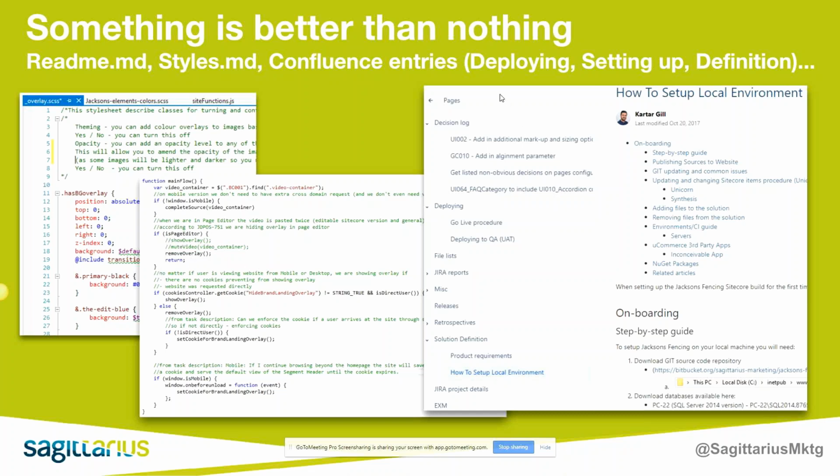And I also put a screenshot from our Confluence for Jackson's. We have a lot of useful stuff here. Some entries like deploying and how to set up a local environment, solution definition with different information on the project. And I believe that this is a big step forward.